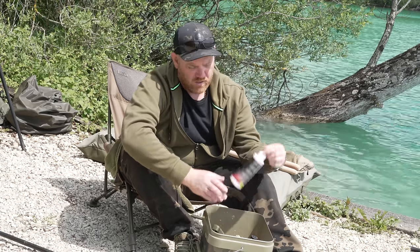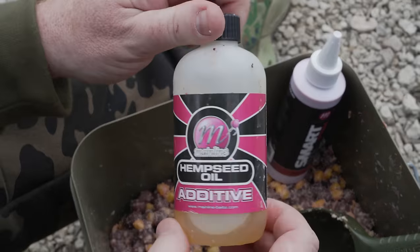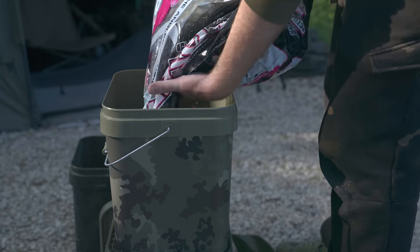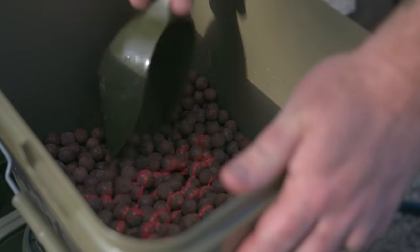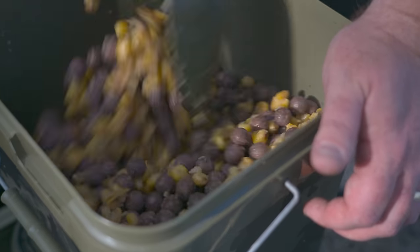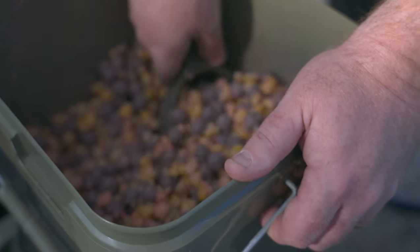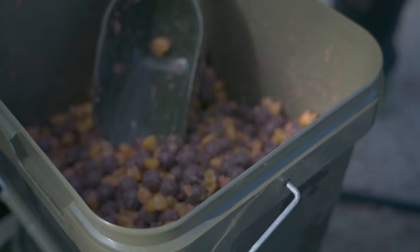All I do is mix in some Fish Smart liquid from Mainline, and always fish with it, hemp seed oil. That goes over the top. Link goes in first. I'll do a little bit of Smart liquid, mix all that up. Then a little bit of oil, mix that up. Then goes in the maize, and I'll mix it all up together. A little bit more over the top of either, or both, should I say, and then mix it up again. And you get a lovely, vibrant mix like that, really ponging. Can't go wrong with it, really.